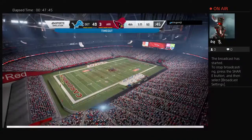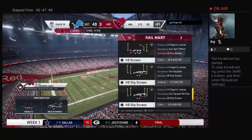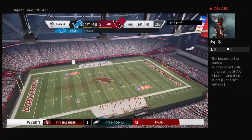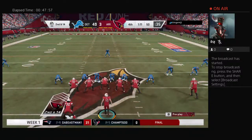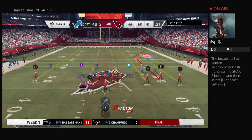Now a pass dumped off to his running back. The Lions will use the first of their timeouts as they'll talk things over prior to this upcoming 2nd down play. So they had the big loss on that 1st down pass play and are facing a 2nd and long.